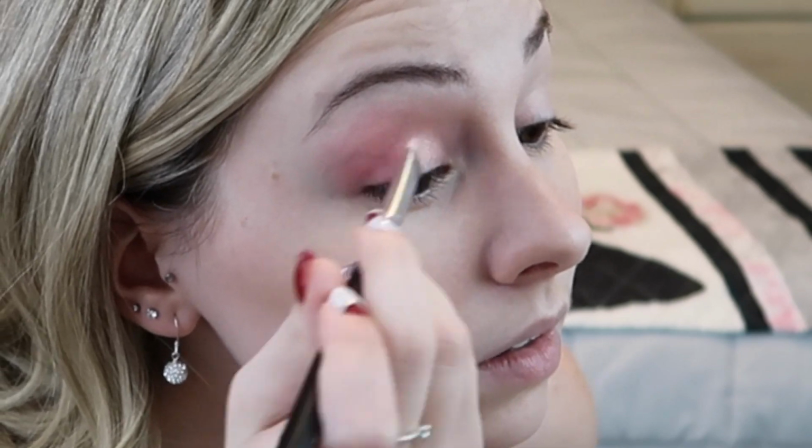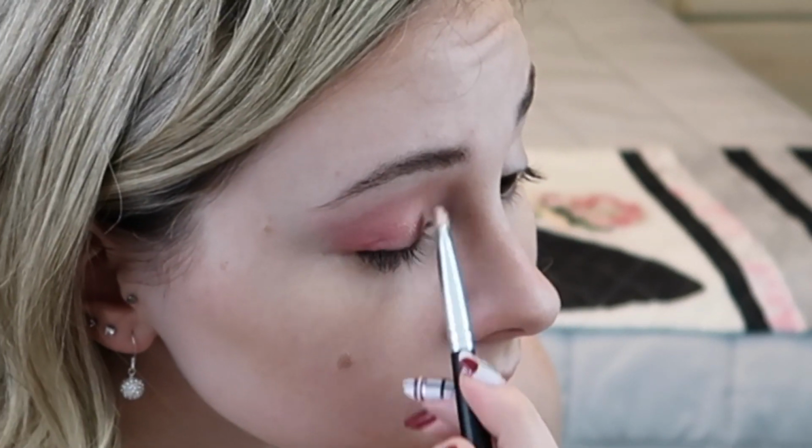And then I'm taking my other brush, and just blending it up. We're doing a little bit of a smoky eye in a sense, to blend through. Next, we're going into the color Give Me More and putting that in the inner corner of my eyelid. Now we are going into the color Refresh Sesh and putting that on my brow bone.